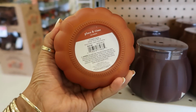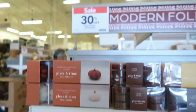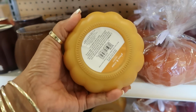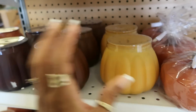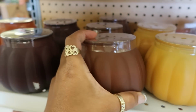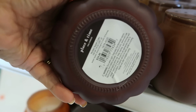Then over here, they had a lot of candles. That one was pumpkin spice. And again, the candles are 30% off, just so you know. And let's see. Okay, so this one is spiced apple butter, which was very interesting. This one, cafe latte. I always love a coffee candle. And this one is mulled apple cider.